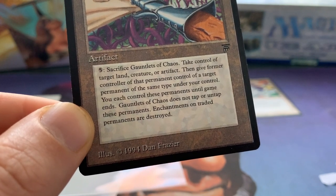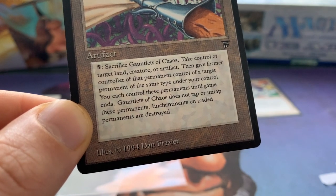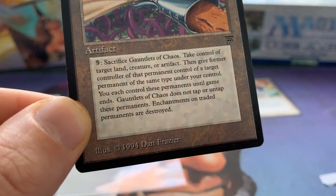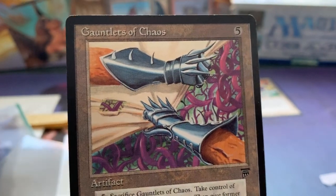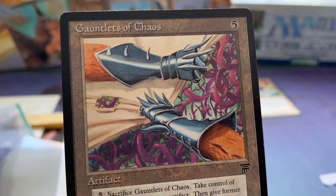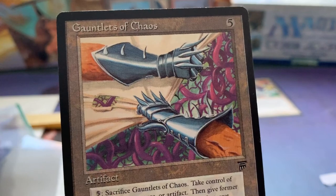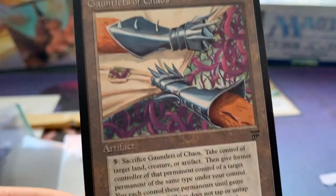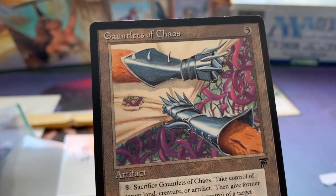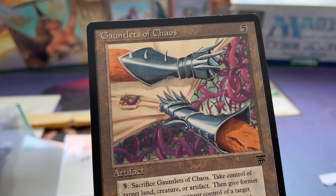Gauntlet of Chaos does not tap or untap these permanents. Enchantments on traded permanents are destroyed. So it's actually really funny. It's kind of a way as well to get enchantments away from a creature. I never actually read that last part, that enchantments on traded permanents are destroyed. That's quite interesting. What I want to use it for is in multiplayer games. I think they're just going to be a lot of fun.